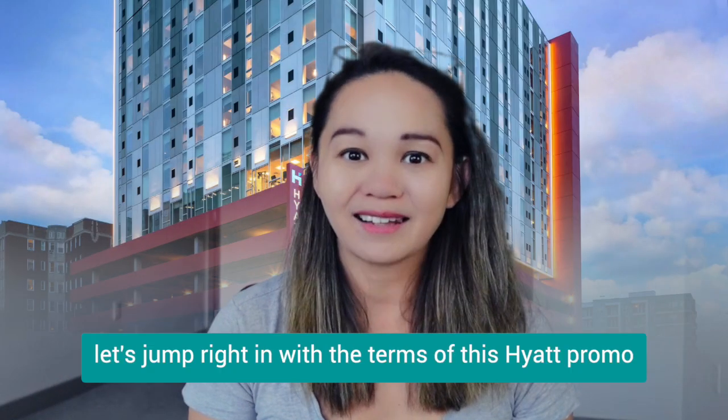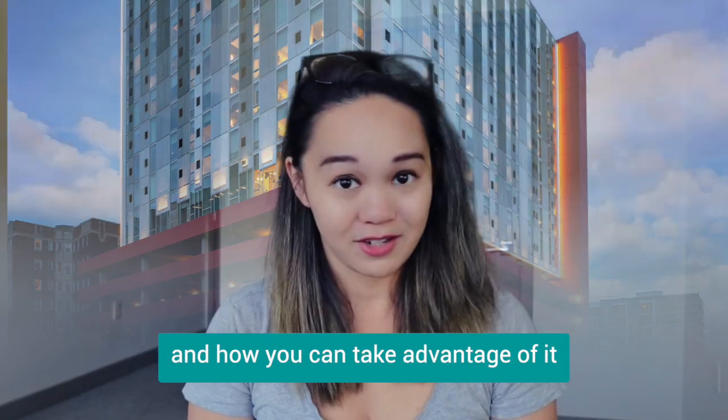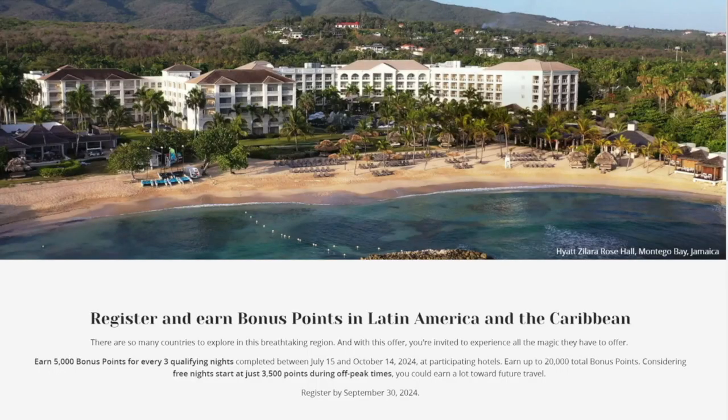But for today, let's jump right in with the terms of this Hyatt promotion and how you can take advantage of it. So currently Hyatt has this fantastic promotion where if you are visiting Latin America and the Caribbean anytime between July 15 and October 14, you get an extra 5,000 points for every 3 nights that you stay.